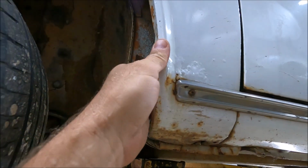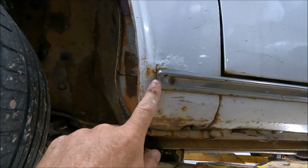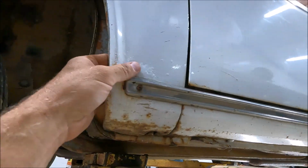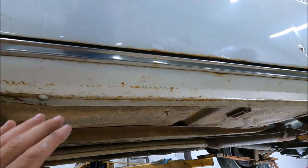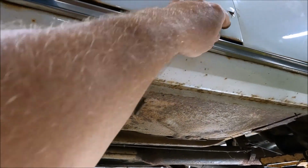It's crazy because the back of the fender is still solid. So that is from, they didn't prep it right and moisture got behind there. Maybe they bondoed it or something, I'm not sure. The door bottom is not looking great. And this rocker has some rust.